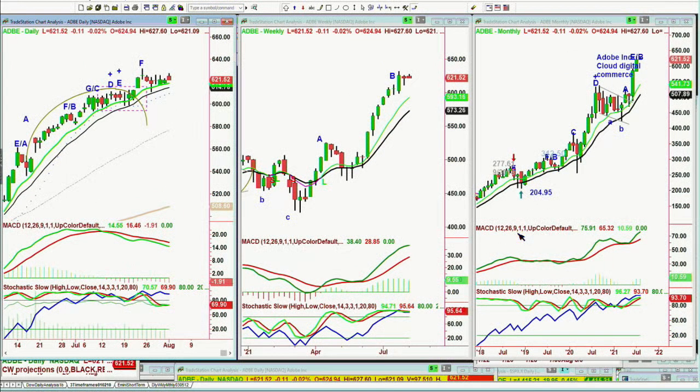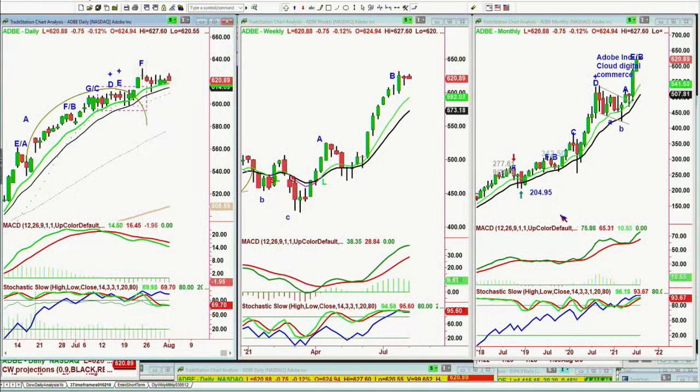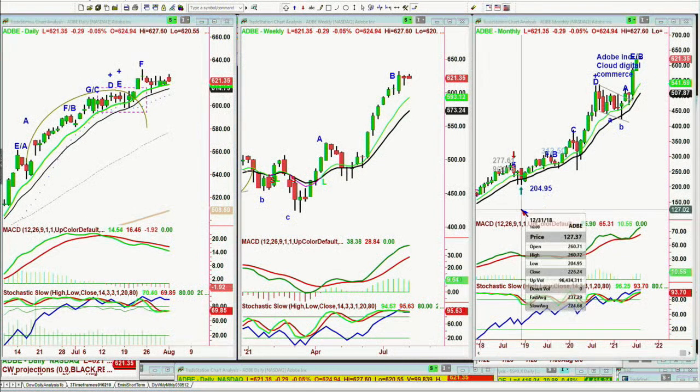It's up near all-time highs at 621.52. It's down only 83 cents. The high was about 7 days ago, with a doji candle peak F on the 23rd of July at 631.64. What a monster. Just the last buy could have been at 204.95. That was the low back in December of 2018.